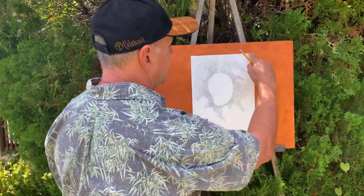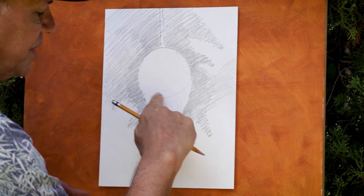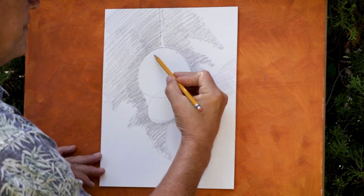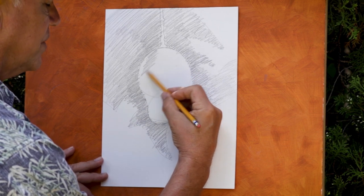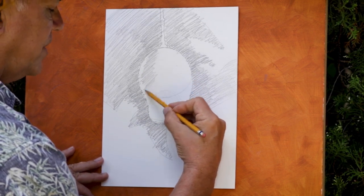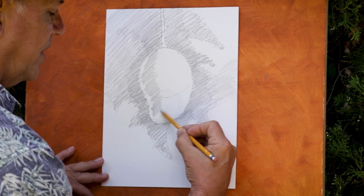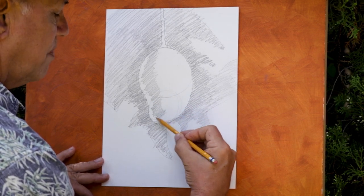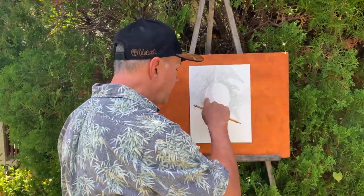Okay, now because the light's gonna be coming from this direction, I'm gonna shade most of this side of the mango, okay? And with these strokes, I'm just kinda going back and forth in the same direction. And my darkest areas of the mango are gonna be about here. Now you might be thinking, hey, Patrick, how come the darkest area of the mango is not way at the very edge? And that's because of something called reflective light, okay?